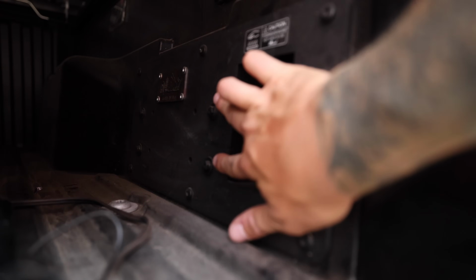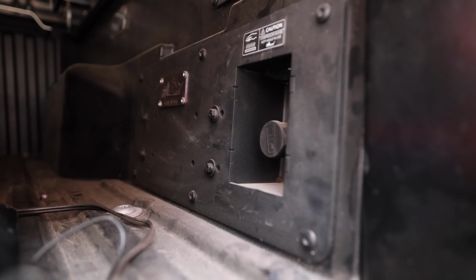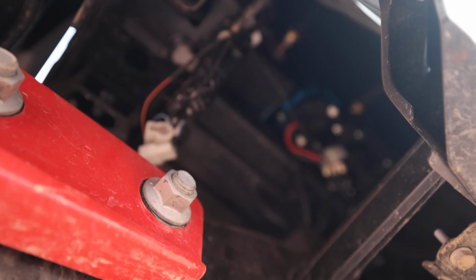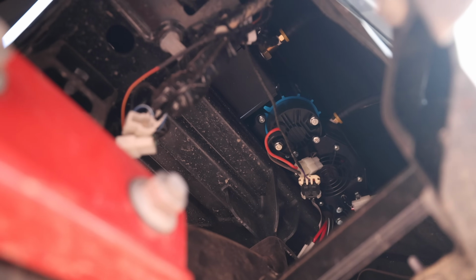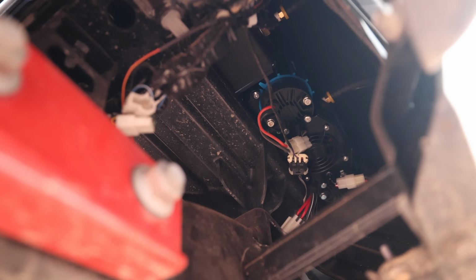And then these bolts right here that you can kind of see protruding, those are actually going into the bottom of the compressor. So down underneath here, it's going to be a little hard to see since it's already installed, but that up there is an ARB twin air compressor, which is what I put in all of my vehicles.